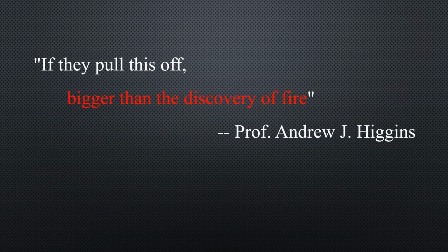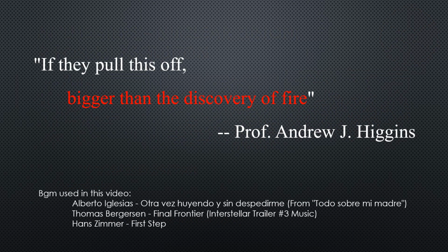Professor Higgins from McGill, who collaborates with them, said, if they pull this off, it would be bigger than the discovery of fire. Surely, with the rate at which work is being carried out, it may not be a question of if the energy crisis will be solved by nuclear, but when.